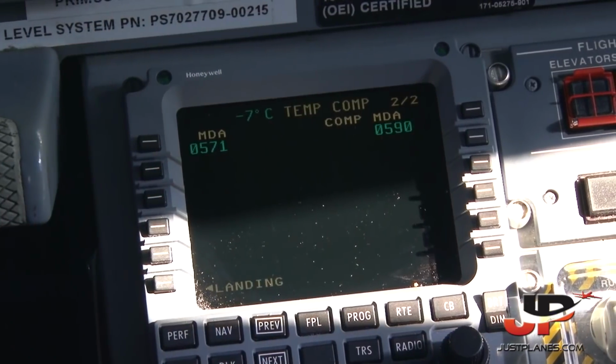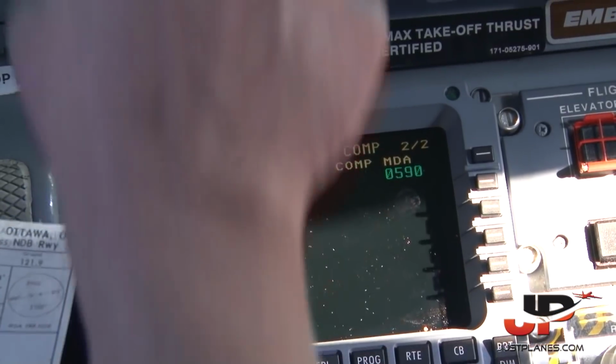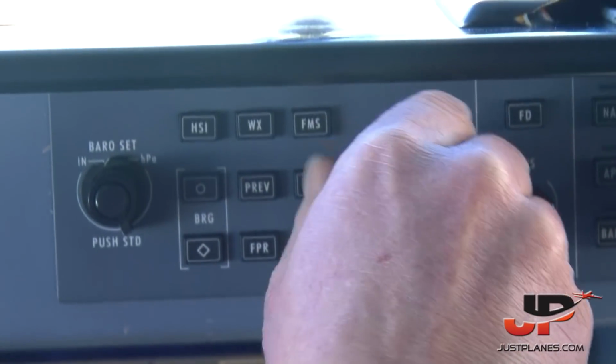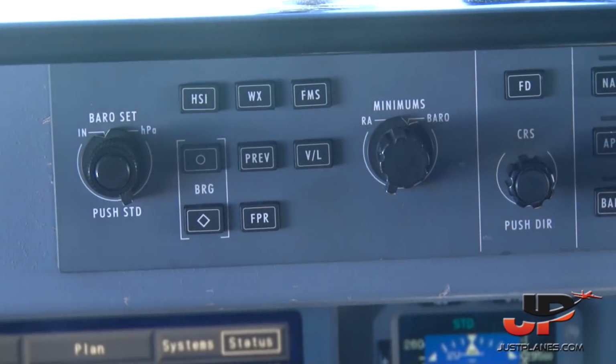So due to the cold weather, we're going to adjust our MDA to 590 feet, which we set on our barometric minimums up here. So we'll actually set 590. And that's corrected now.